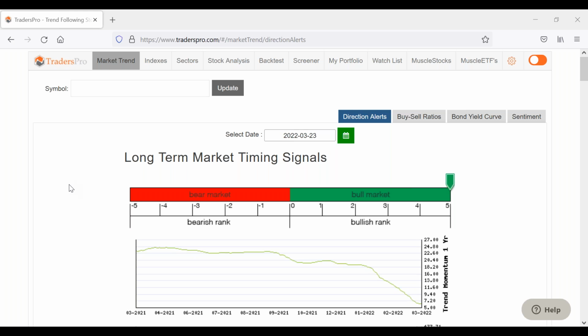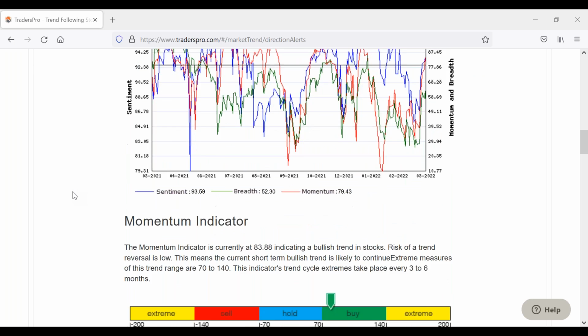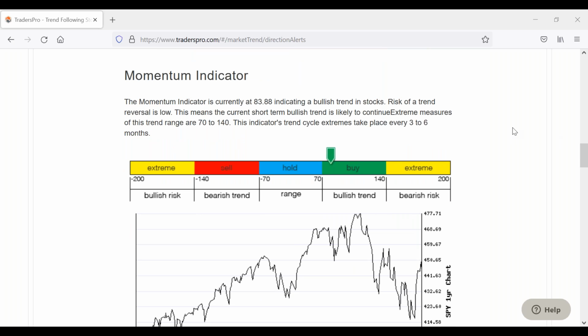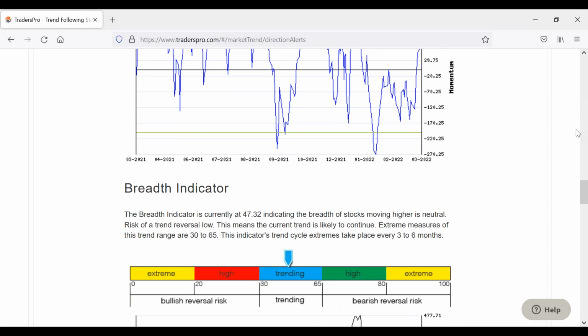All right. Now, let's go through the directional alerts real quick, and then we'll look at the charts and talk a little bit about what we were covering on Tuesday. Is anything clearer after 2 days? Is the direction a little bit clearer after 2 days? I think it's getting a little clearer, and that's the good news. But we can see that the trend is clearly up. We've moved into the buy area on momentum. We're still not quite there on breadth, but we're moving in that direction. It's still kind of in the trending area right here.